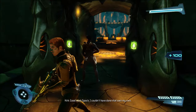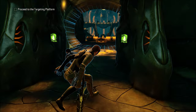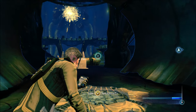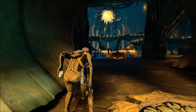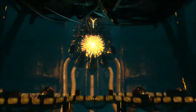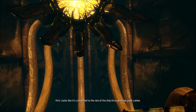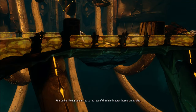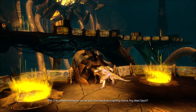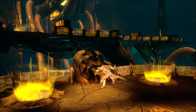Good work, Spock. I couldn't have done that on my own. Okay, that is pretty cool looking, whatever it is. I think we've just found this ship's central computer. Looks like it's connected to the rest of the ship through those giant cables. If we take this thing out, we can give the Enterprise a fighting chance. Any ideas, Spock? If we override the consoles, we will be able to sever the connection.